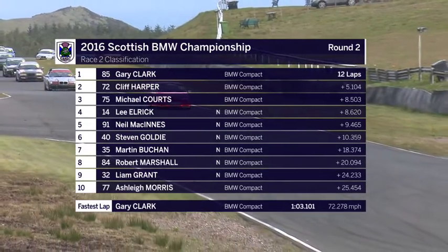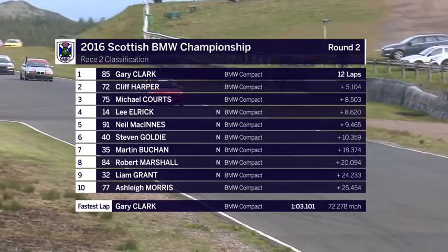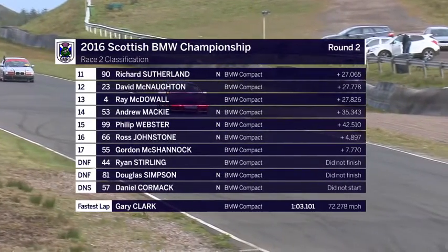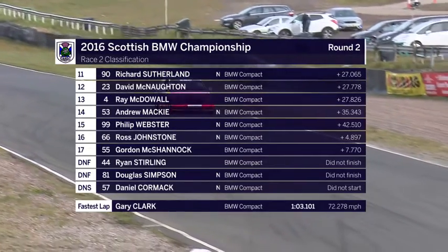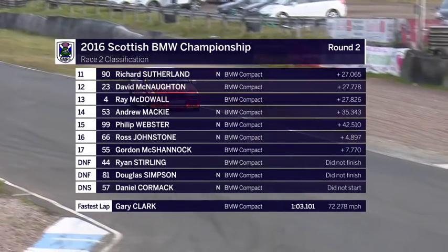Gary Clark makes it a double. 2 other people on the podium, Cliff Harper and Mike Courts. Lee Elric 4th from Neil McInnes, then Steve Goldie and Martin Buchan. Robert Marshall from Liam Grant and Ashley Morris up into the top 10. Then Richard Sutherland, David McNaughton from Ray McDowall, Andrew Mackey, Philip Webster 15th from Ross Johnston and Gordon McShannock.